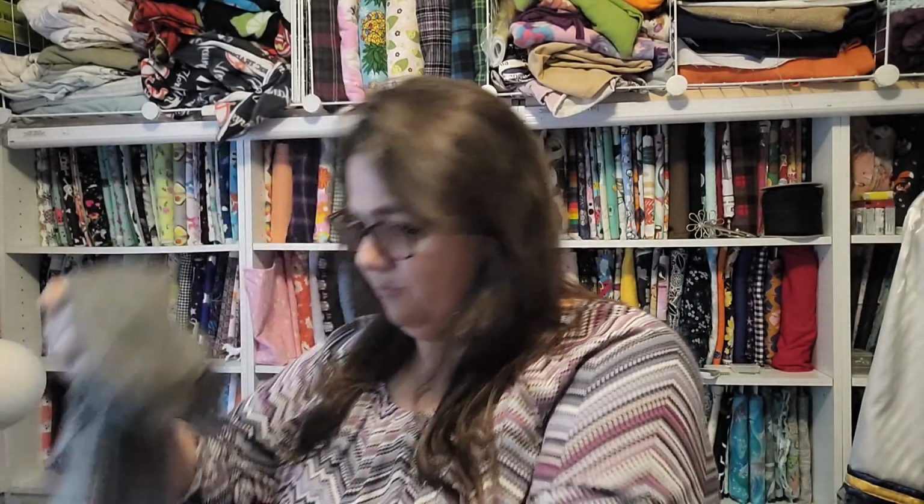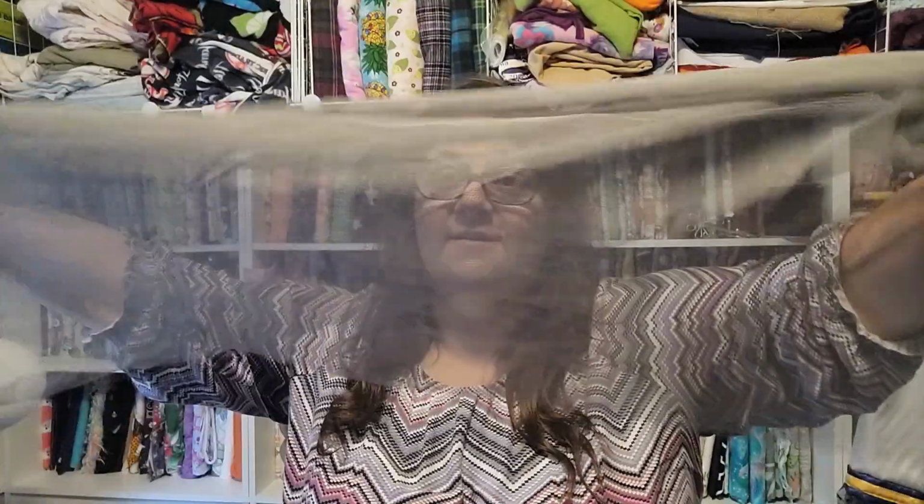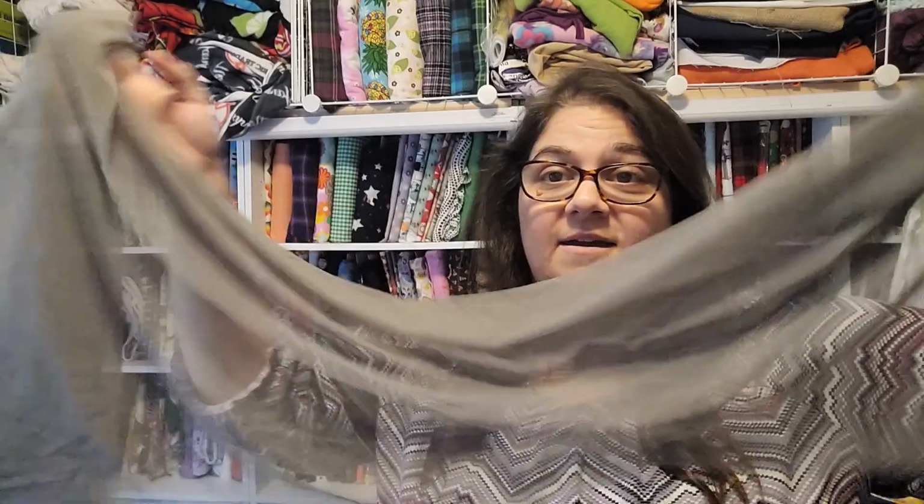Okay, and then I also got this one little piece of gray. This is probably the size she needs for her costume, but I don't think she likes it. This one's a little darker than the other one. But when you're buying by the pound and this stuff weighs nothing, you might as well buy as much as they've got. Okay, so that is what I bought on my one trip with my daughter.